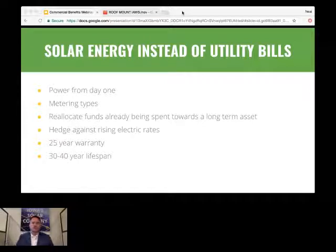Now, what's important to keep in mind here is that solar is not an additional expense on top of what you're already doing. We're simply reallocating funds that are already being spent and putting them towards a long-term asset. You have to pay your electric bill. That's not an optional thing to do.